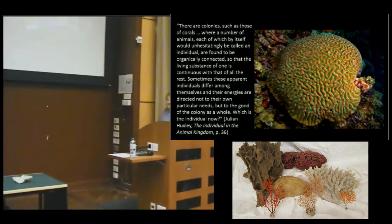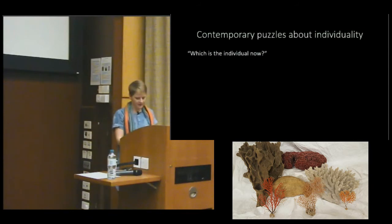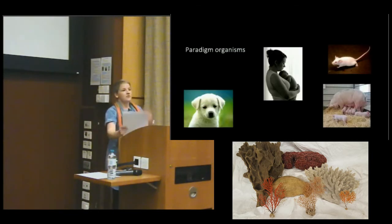Okay, yeah, so returning to the contemporary scene now, Huxley's question, which is the individual now, certainly hasn't gone away. There's a very lively debate in biology and in philosophy of biology now concerning how to decide in different lineages which lump of stuff counts as one individual, as one living thing, rather than many. So if you look around the living world, one thing that humans tend to notice is it's often subdivided into discrete packets. We don't see a sort of living soup in front of us, but separate, countable organisms.